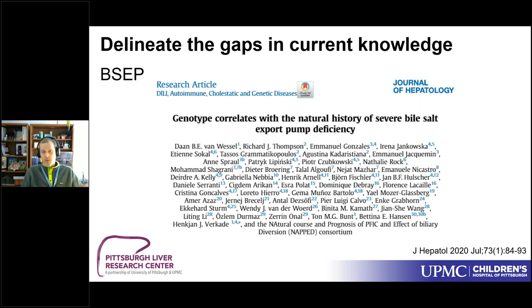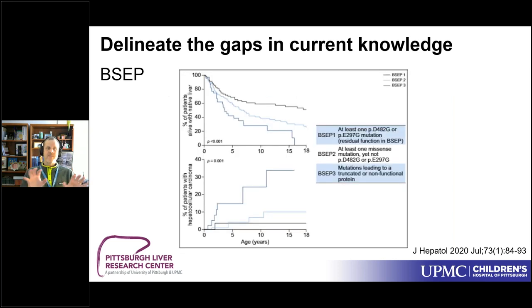So in this initial paper, which came out in 2020, they wanted to look at the genotype and how that correlated with the natural history in BSEP deficiency or PFIC type 2. And what they found was that which defect you had in the protein correlated with physical manifestations or phenotypes of these disorders. And so he began to subdivide BSEP into BSEP 1, BSEP 2, and BSEP 3. BSEP 3 was the most severe. That's the dark blue line.